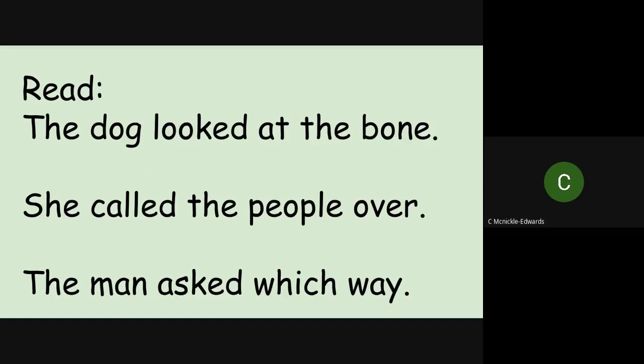Second sentence, she called the people over. Let's read it again. She called the people over. And then final sentence, the man asked which way. The man asked which way. So we've got the words looked, called and asked in there.